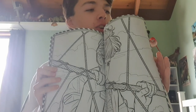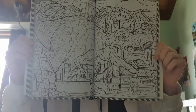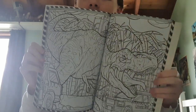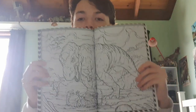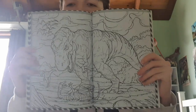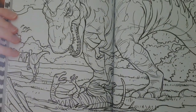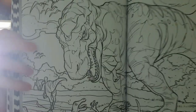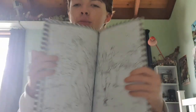Up here, my boy's about to get shocked with 10,000 volts. Oh, that is amazing. That is amazing. Look at that T-Rex breakout scene. Up next. Oh, look at this. I don't think we really got that in the movie. It kind of just stomps on it and eats it, doesn't it? But now you can see the Gallimimus is looking up at the T-Rex like, no, don't eat me. And all of its friends are running off and T-Rex is like, you're done, buddy. You're done. That is really cool. That's one of my favorite pages.